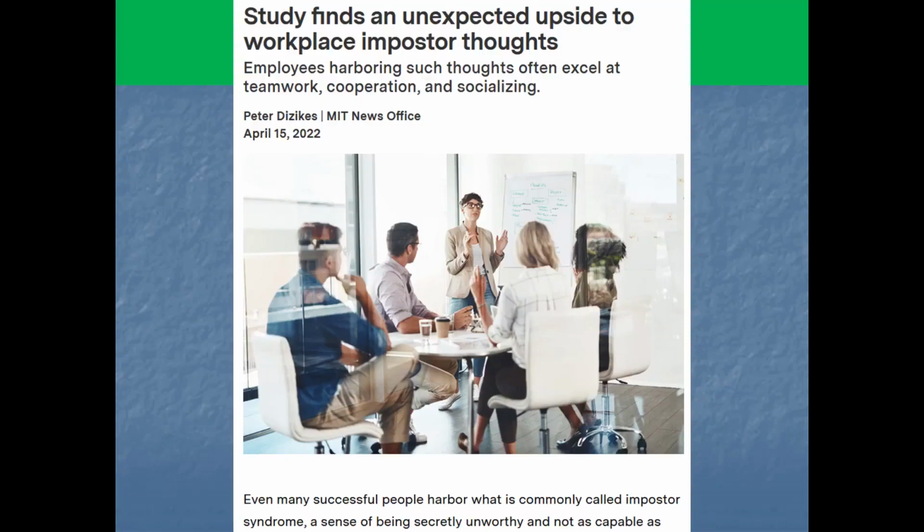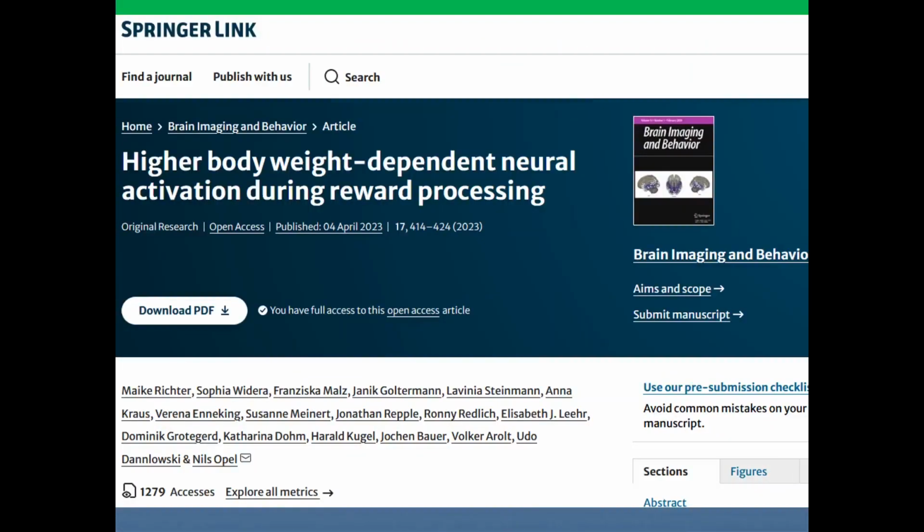So once more, I threw a press release in here rather than a peer-reviewed article. Notice it's credited to Peter Dzycki at the MIT news office. So someone at MIT, not a researcher, someone who works in their press area, is putting this out because some researcher at MIT had recently published a study. Now the MIT PR people are putting out a press release to the news describing it to make their university look better. So we're looking here at a secondary source, not the primary source. This is not a peer-reviewed journal article. All right, pause and try this one.